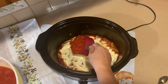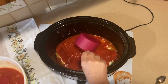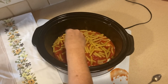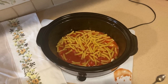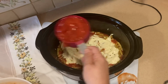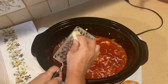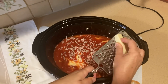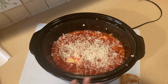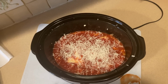Now another 2 cups of sauce. Another third of the box of ziti. So each layer gets a third of the box of ziti. Now we're going to put the rest of the ricotta, and then we're going to put the 2 cups of sauce. Now I'm going to just take some Parmesan cheese and put it on top. We're not going to put the rest of the mozzarella on top until this is almost cooked. That layer of Parmesan cheese just gives it that nutty, delicious taste, and that will melt right into the sauce, which is what we want.